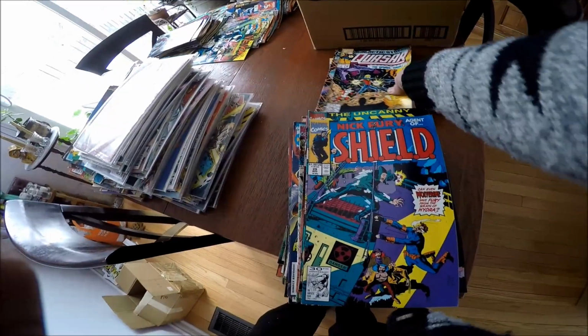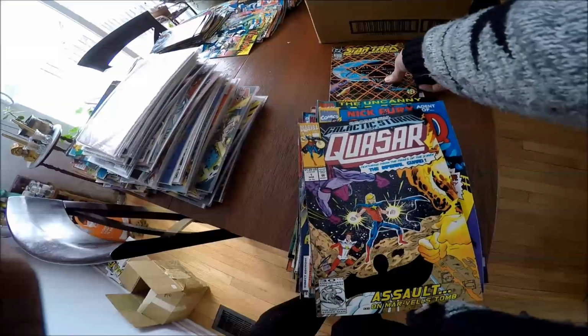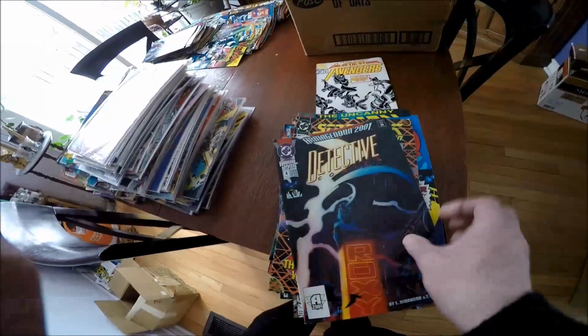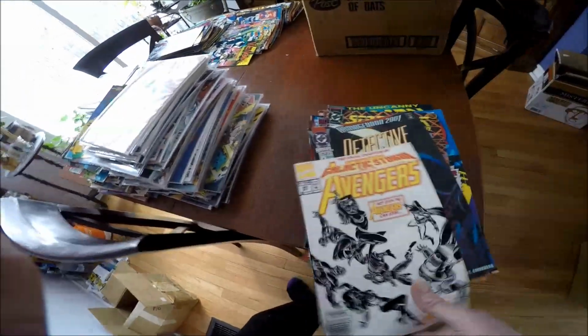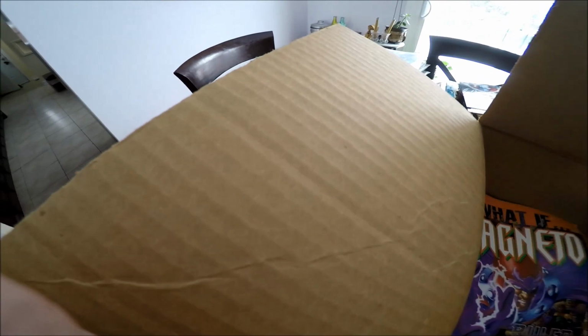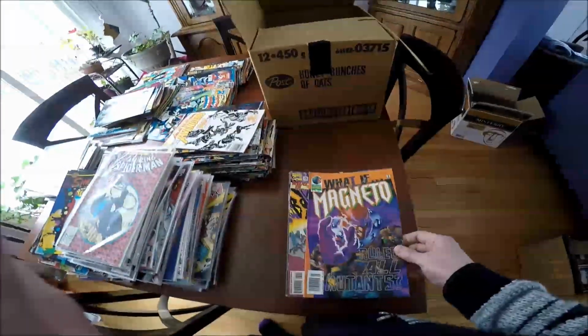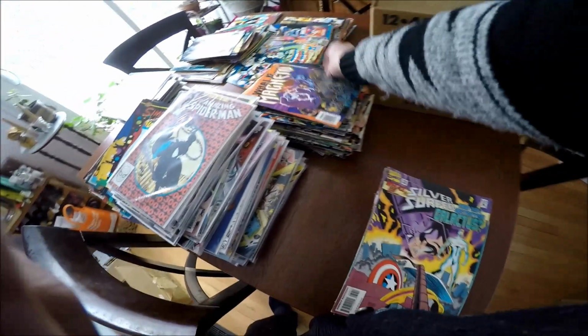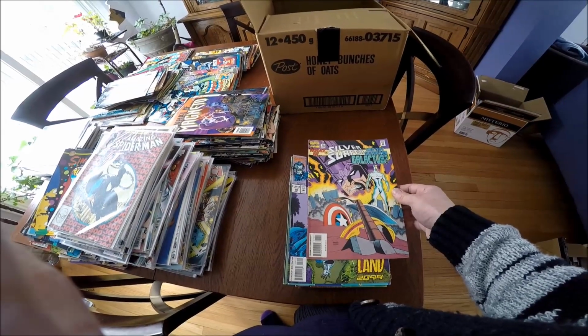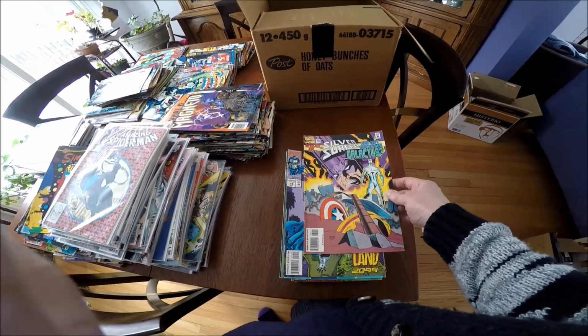Nick Fury, Agent of S.H.I.E.L.D. Quasar. Star Trek. Detective Comics. Avengers. Let's move this over here. Another What If classic issue. What If probably was my favorite series when I was younger. And now that we know so much about parallel universes and realities, it's not so far-fetched.